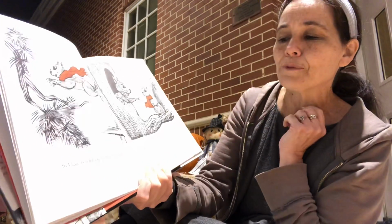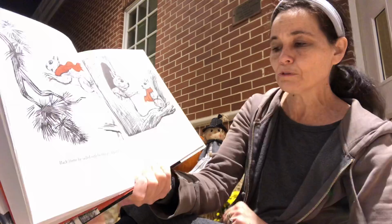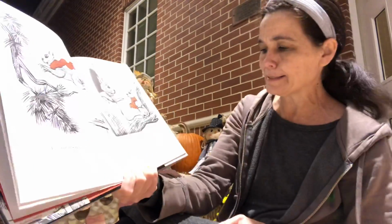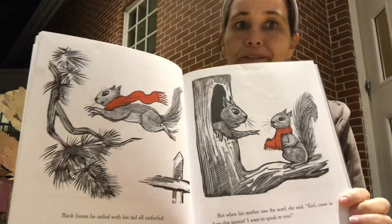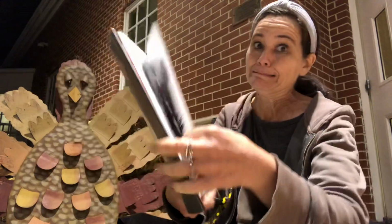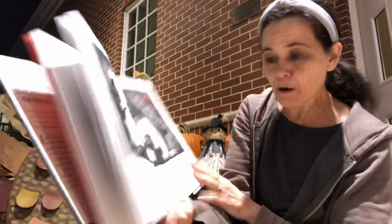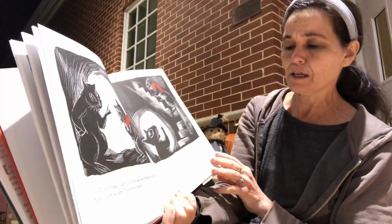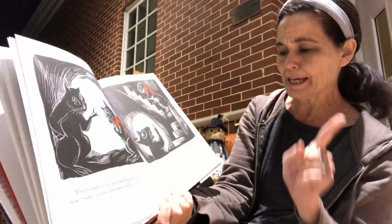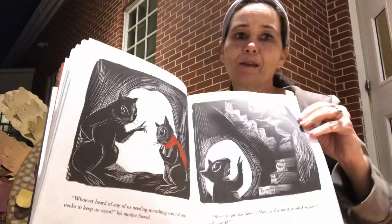Back home, he sailed with his tail all unfurled. But when his mother saw the scarf, she said, "Earl, come in here right this instant. I want to speak to you." Uh-oh. Mom isn't happy again, right? "Whoever heard of us needing something around our necks to keep us warm?" his mother fussed. "Now, that girl has done it. You are the most spoiled squirrel in the whole world." Oh, poor Earl.